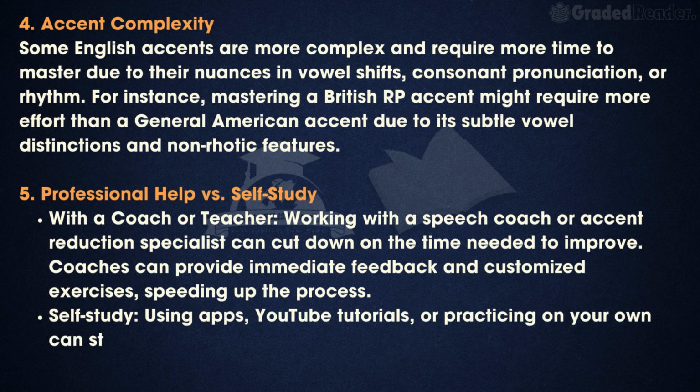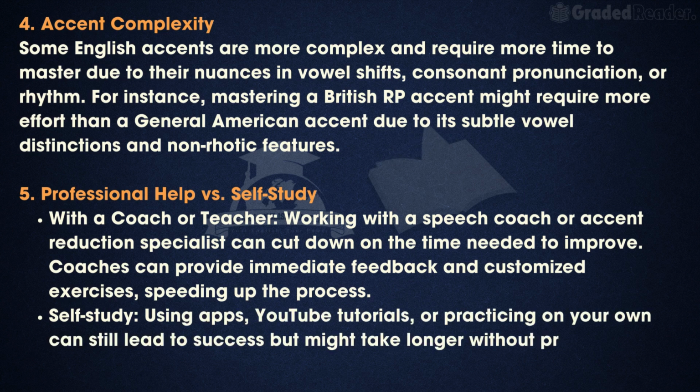5. Professional help versus self-study. With a coach or teacher, working with a speech coach or accent reduction specialist can cut down on the time needed to improve. Coaches can provide immediate feedback and customized exercises, speeding up the process. Self-study. Using apps, YouTube tutorials, or practicing on your own can still lead to success but might take longer without professional guidance.